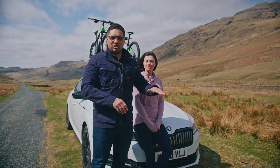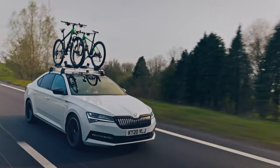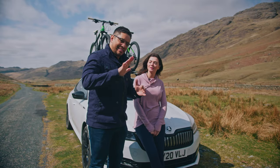I quite like the controls in terms of suspension settings as well. Any car I drive that's got a sports mode, it tends to stay in sports mode. And you could feel it, couldn't you? You could feel it firm up really nice. And accelerate to become more responsive.